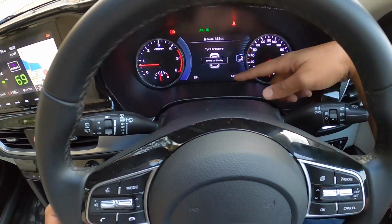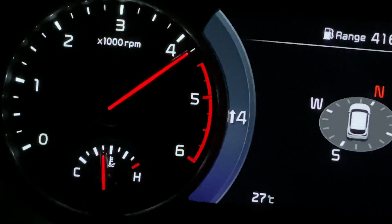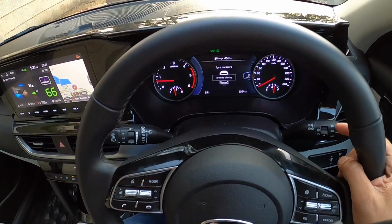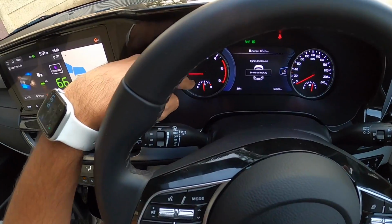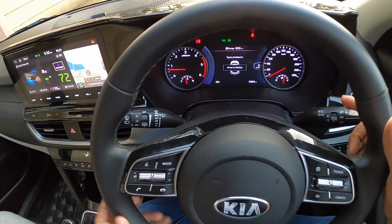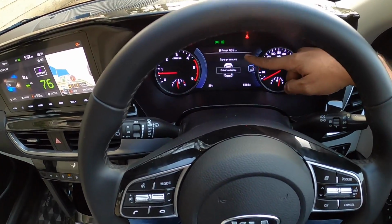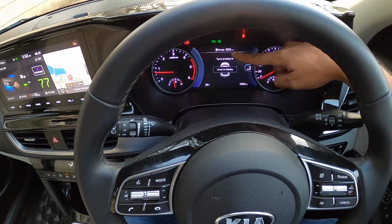Here there's a digital speedometer, and on the left there is a gear position suggestion. Okay, it doesn't tell you which gear you are in, it will tell you which gear you should be in. Meanwhile, this is the tachometer, and there happens to be a engine temperature meter. On the right you get a speedometer along with the fuel meter. Telltale lights are placed all over the place, and the range meter is always shown. The distance to empty is always there on the top.